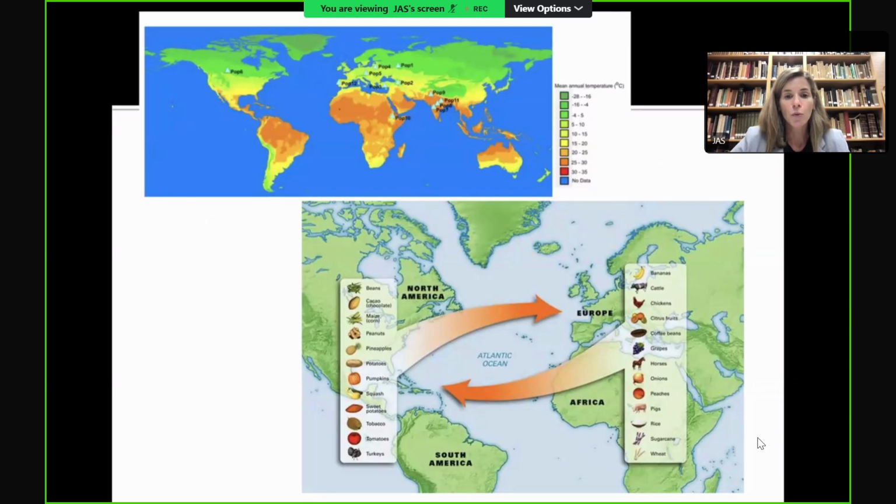Here I am showing two maps. The first one shows the average annual temperature in the different climate zones. As you can see, the European or, for example, the northern Chinese temperature, which is the green and the light green, goes from -16 to about 10 degrees. And as we come down to the southern part of China, which will be the main territory I'm looking at within China itself, the annual temperature is 20 to 30 degrees. So that's a very big difference.